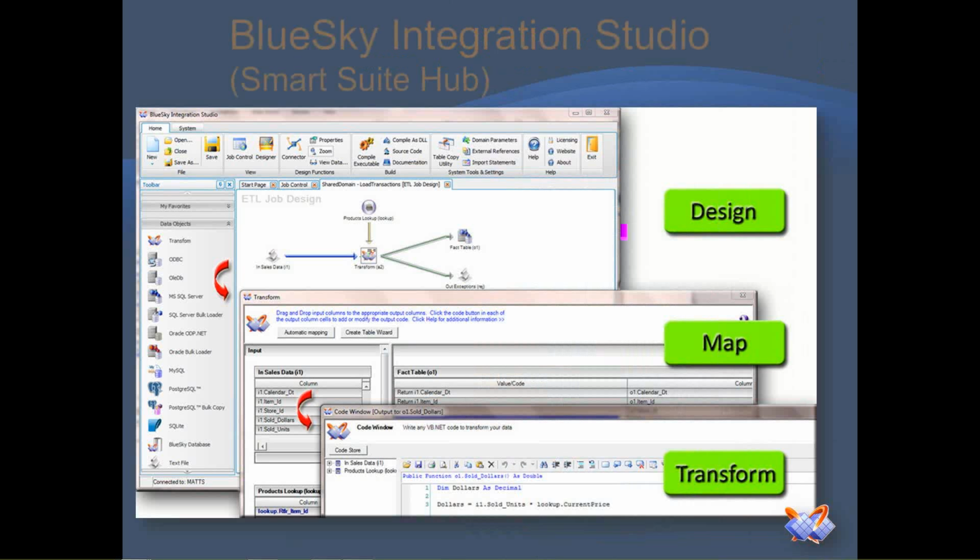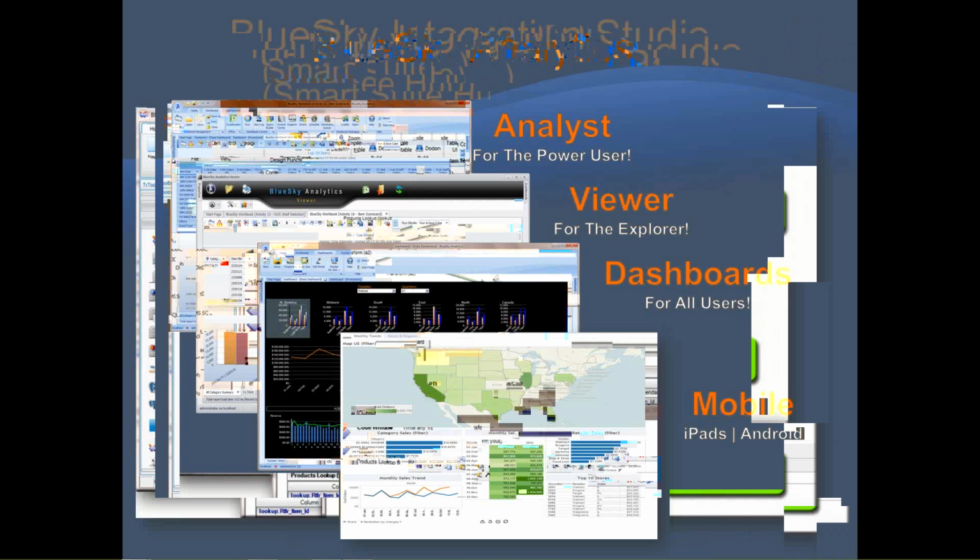Again, we'll be demoing this on Wednesday, but it shows the favorite reports, and it also shows alerts. It allows you to drag and drop and drill. We've got a power user tool called Blue Sky Analytics. We've got a casual user tool called the Blue Sky Viewer. Again, they can still drag, drop, drill, sort, pull data into PowerPoint, export to Excel, text, PDF, HTML, or XML. But they don't have the ability to create new ad hoc queries. They can rerun reports, so maybe they get a weekly report, but they need to rerun it on Tuesday. They can do that, but they're not going out creating new ad hoc reports. We also have our dashboards, and we have our mobile application as well.